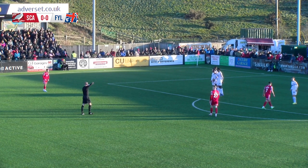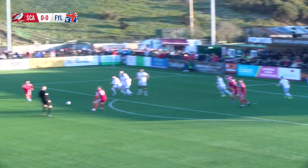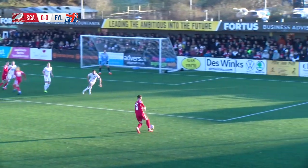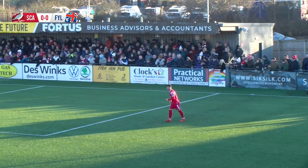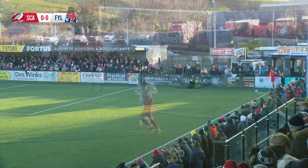So it has been all Scarborough at the moment. Maloney will have a strike at this. It's gone straight to the wall. Maloney still with the ball. Gets it to Watson. Watson in the space. He's going to shoot. No, he's going to get a deflection and corner there. Scarborough really ramping up the pressure on the visitors.